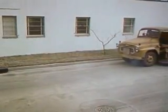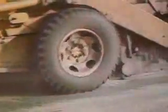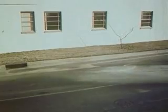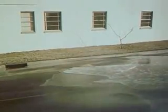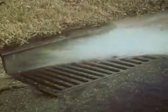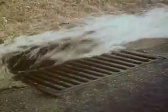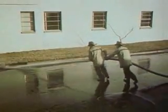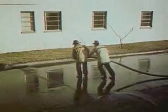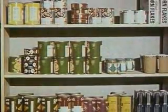Fallout would have to be removed from important areas by street sweepers. And the remaining particles could be flushed out of the way. Food would be a problem.